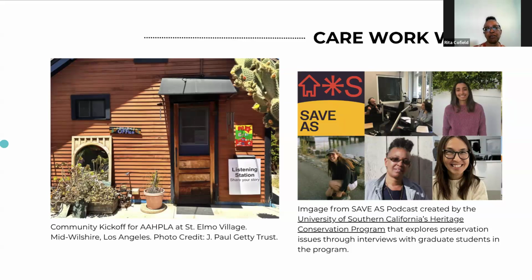So AHPLA is centering community voices and giving them agency for how to bring forward sites that they think are significant through shadowing opportunities. This is where interested community members can help our consultant with the designation process as much as their experience and their interest allows. We had a project kickoff in 2024 at St. Elmo Village, which is an important site, and that's now being designated an important site for Black cultural arts in the 60s and 70s. We had our kickoff there in 2024 with a curated guest list of community leaders across Los Angeles. It was full of activities to connect and share stories and to build enthusiasm and awareness for the project. The project is committed to having both graduate and undergraduate internship opportunities throughout the life of the project.